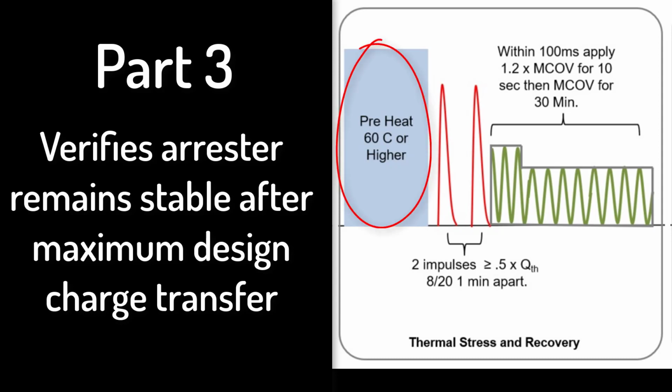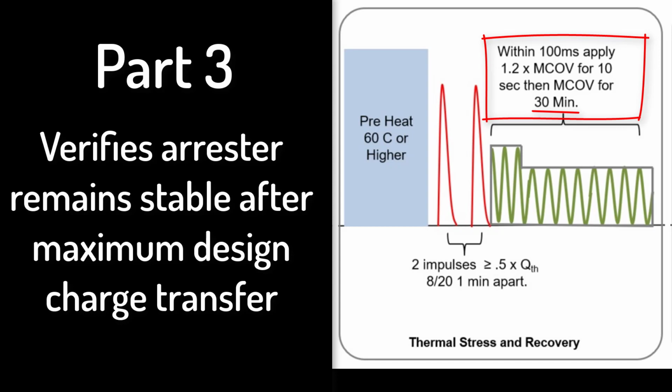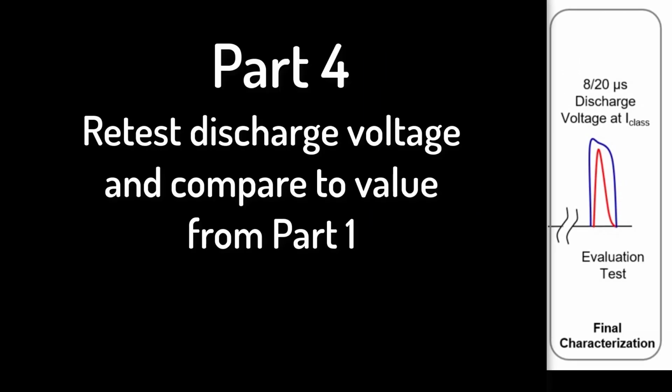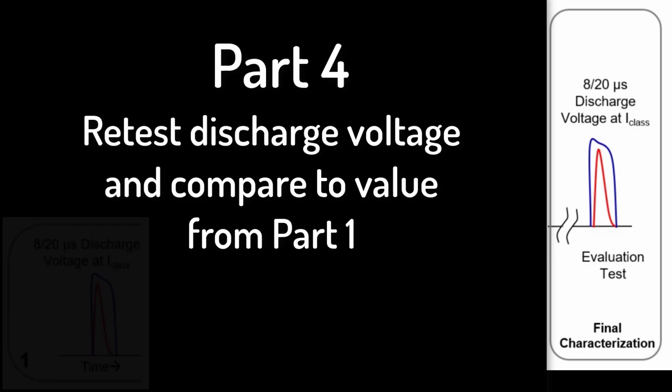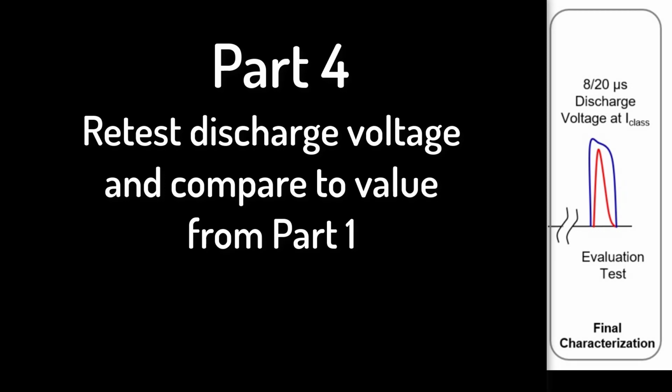The arrestor is heated prior to the test to represent the hottest environment it could ever experience. It is then impulsed with its rated charge transfer capability, then energized at AC. If after 30 minutes the arrestor has cooled down, it means that the arrestor is thermally stable and has passed its significant stress. Part 4 is a retest of the discharge voltage, and its value is compared to the value at the start of the test. This revised operating duty test has been adopted to better represent field conditions and is believed to test the arrestor performance better than the previous duty cycle test.